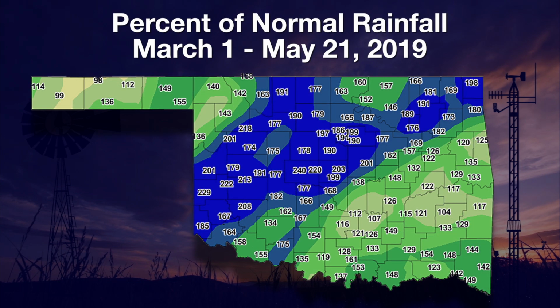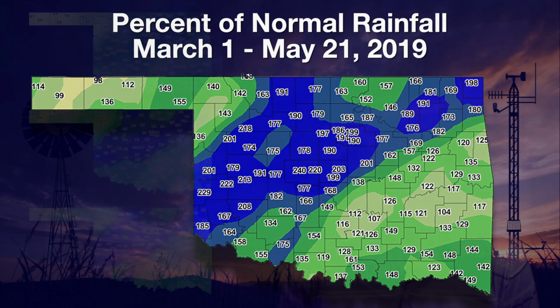Now, if you look at the percent of normal for that time frame, March 1st through May 21st, again, almost all the state is above normal to some degree. Some of it drastically above normal, as much as 240% of normal for spring. And that's what's so significant, is this is occurring during spring, our wettest time of the year. It extends up into the latter parts of June as well. But having a drastically wet spring means you are drastically wet to a greater degree.